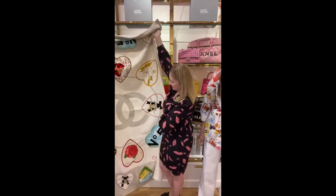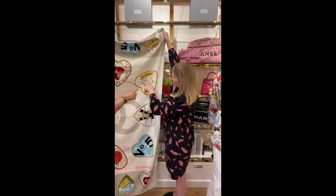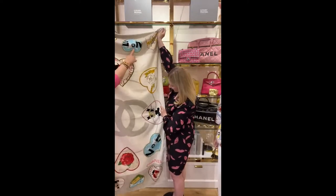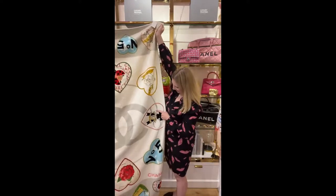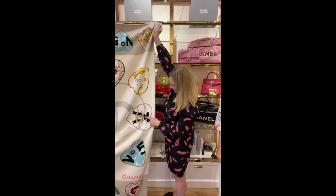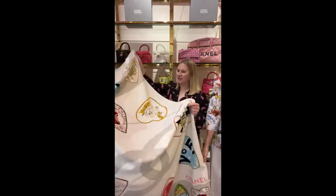Like a CC in the middle. Yes. It's got everything. It's got the ladybird. It has the wheat, the camellia. Chanel number five. Oh, Coco, my gosh. Up there it does have, can you see? Pearls with the CC in the center. Imagine this on your sun lounger or on holiday. You'd look the most glamorous.